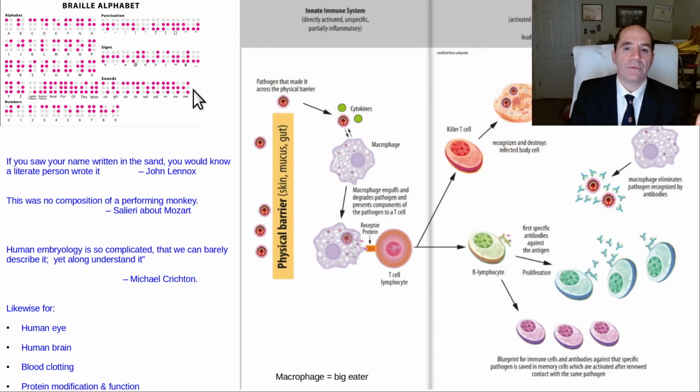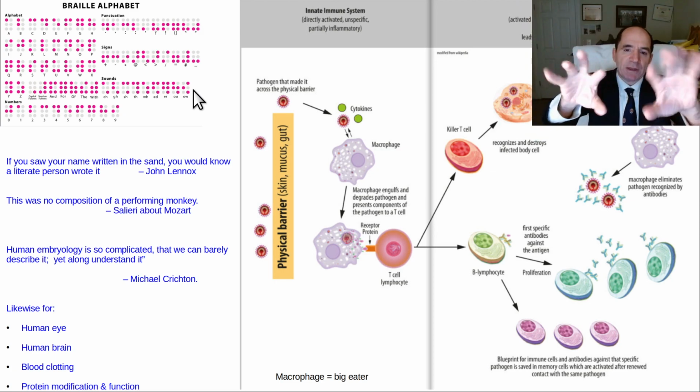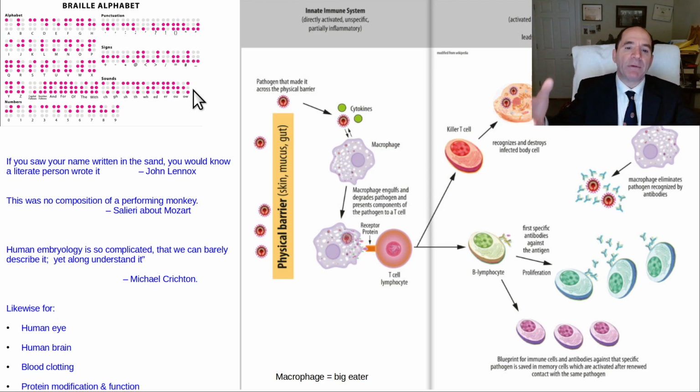First thing is, the immune system is like Braille. There's billions of cells that travel all over the body feeling each other. And that's how they can tell if something is self, should be left alone, or non-self, needs to be removed from the body, or something is damaged, DAMPs, damage-associated molecular patterns.